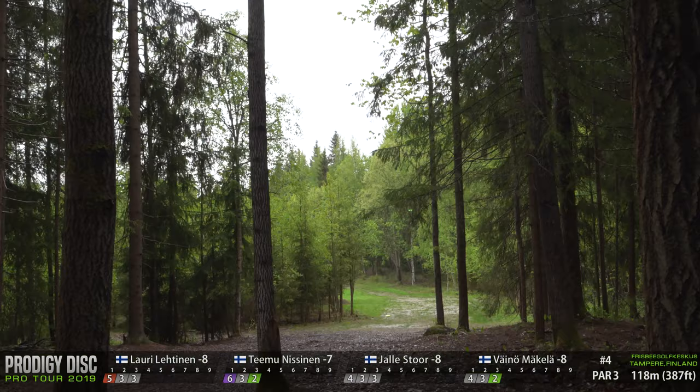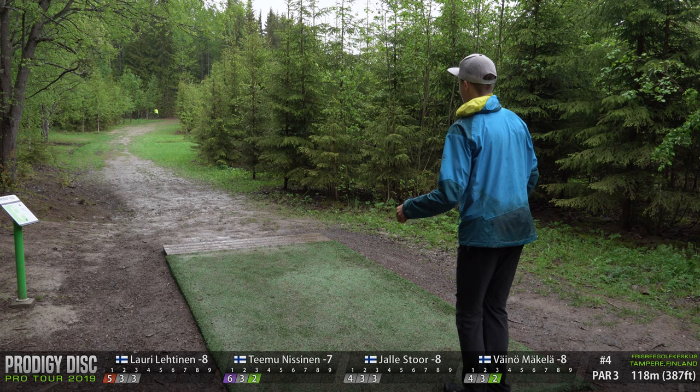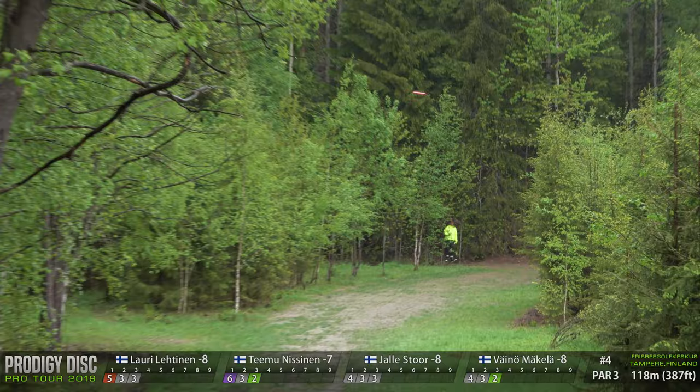Yeah, and Jalle with that super smooth form. That is a great shot right there. And that's picture perfect. That late turn like we were talking about, as it's at least halfway down the fairway, then it's when it starts to ride to the right. And that's also a really good looking shot.